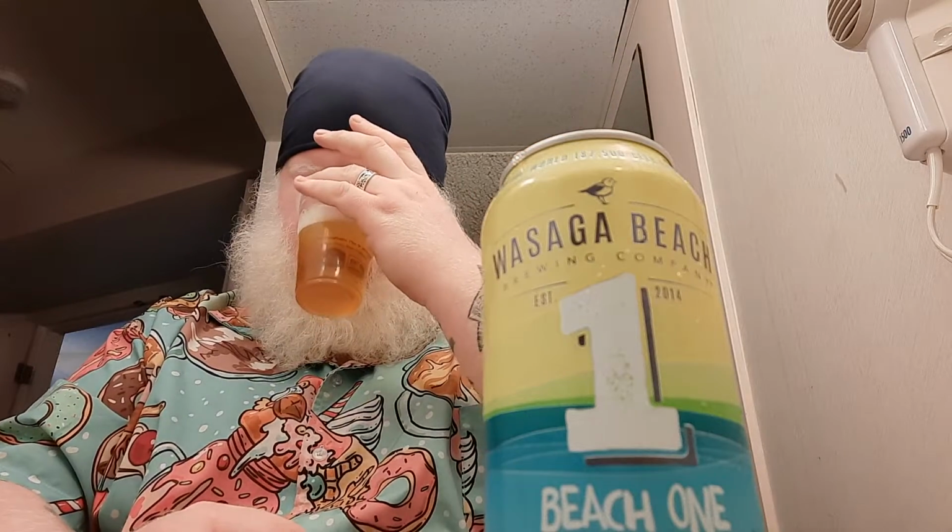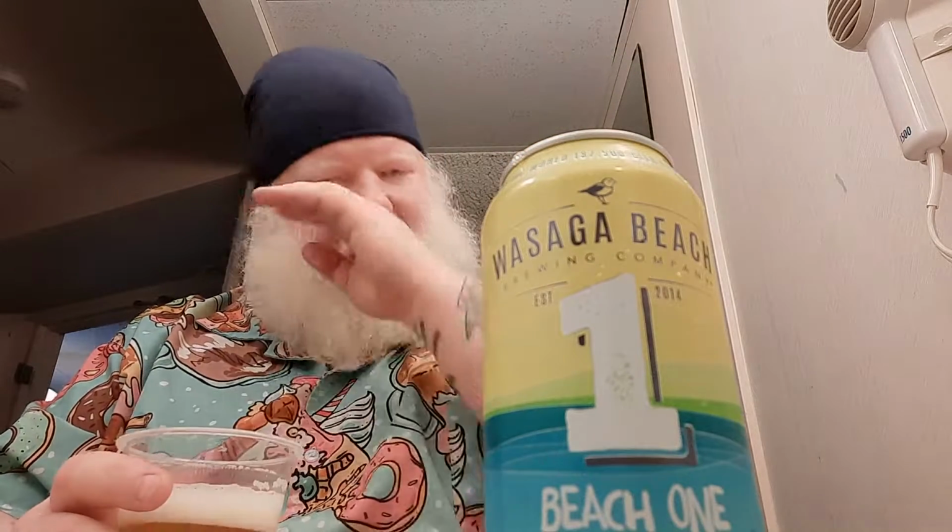Golden yellow, bright white head. Snap, crackle, pop is real. Scent from the glass. Smells like tinny beer. Scent from the can. Smells like tinny beer with a bready biscuitiness at the back end. So, it smells kind of like a premium domestic kind of thing. So, I mean, it's kind of what I was expecting too.